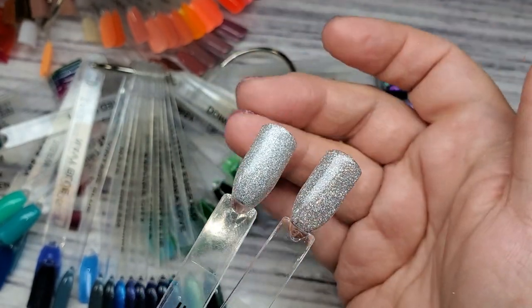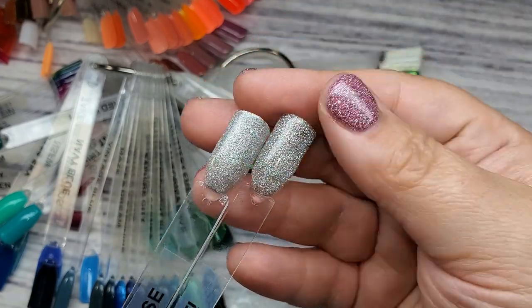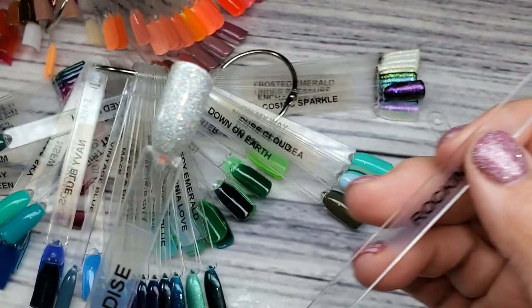Okay, Paradise is more opaque. Rockin' It is more sparkly, but a little bit more see-through. It's definitely got more dimension to it.